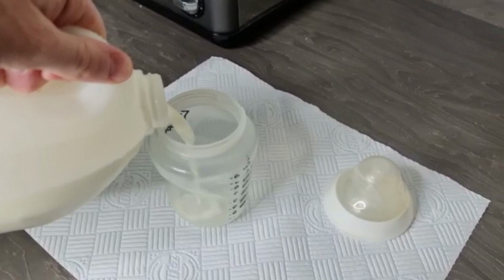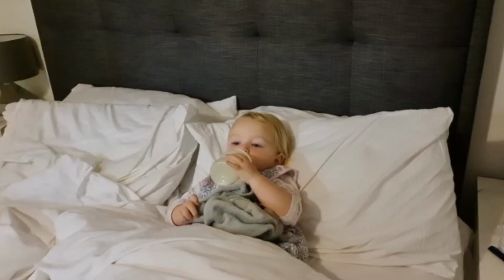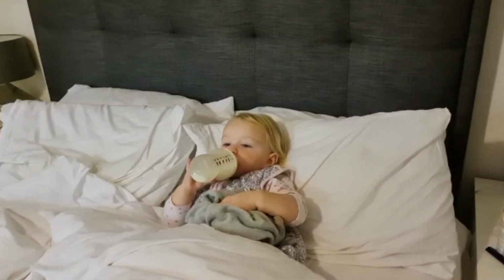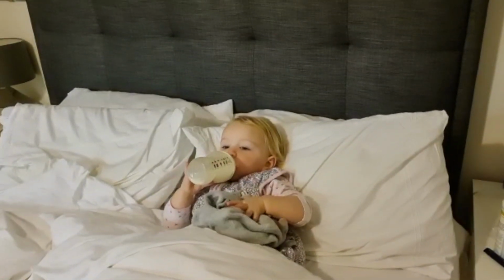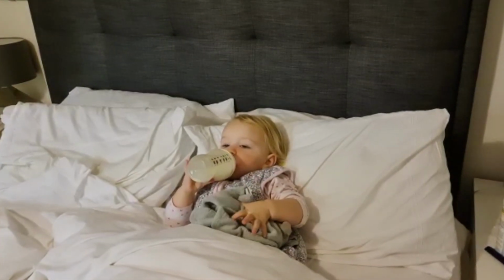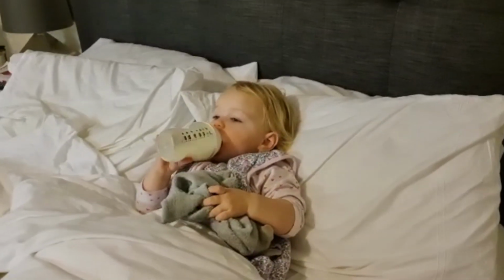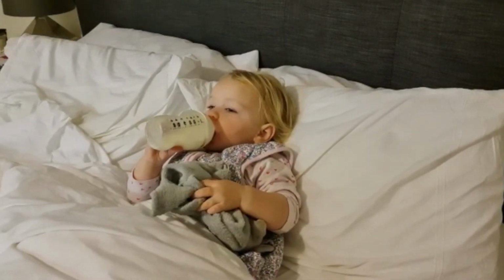Whilst I'm getting Arabella up, Nick will have gone downstairs to get her milk ready for her to have in my bed. Arabella likes to lay in our bed and have her milk while she has some TV on, and while she's doing so I'll normally sort a washing load out. I always try and do at least one load of washing a day, and again this really helps me keep on top of the washing.